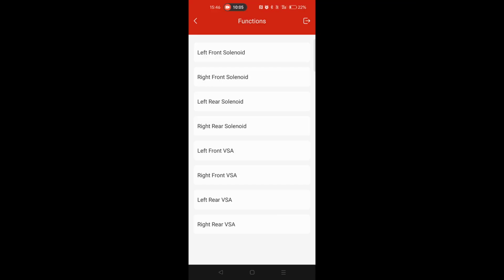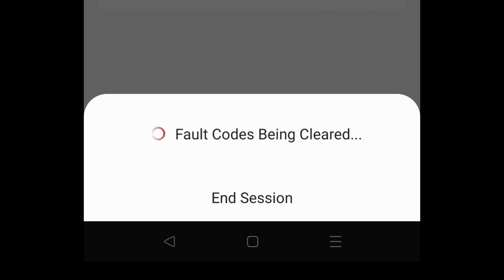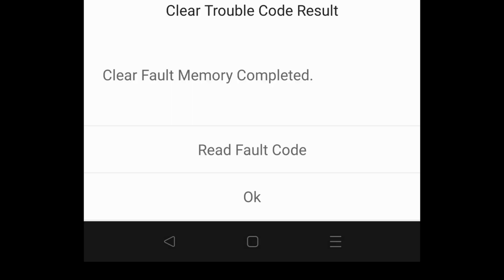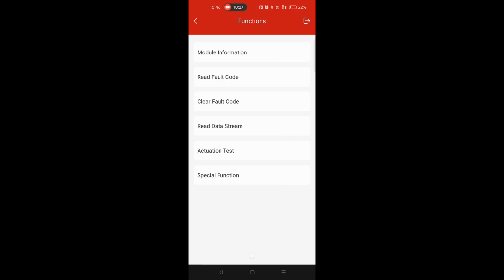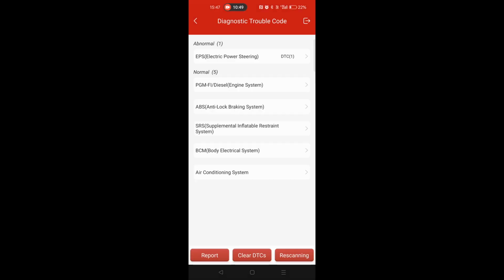So let's go now into clearing that fault. Are you sure? Press OK. On some cars, it asks you to turn the key off and on again. Wait 20 seconds. Here it just seems to clear it straight away because it's a Honda. I press OK, and if I go back now, I should see that that ABS has dropped off the top of the list. And there we go, we've only now got the electronic power steering.